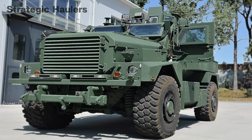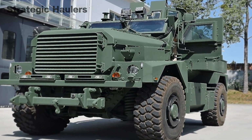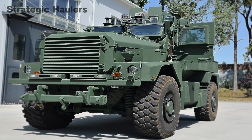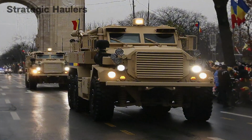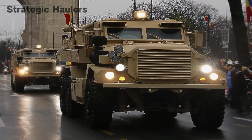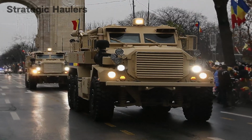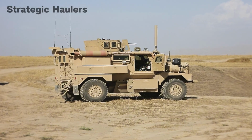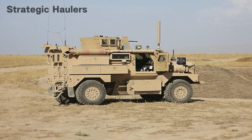Furthermore, the solid axle setup limited wheel travel. If one wheel encountered a significant obstacle, the rigid axle would pivot, often lifting the opposite wheel off the ground or inducing dangerous sway in the top-heavy vehicle. This contributed to the Cougar's initial reputation for being unstable and prone to rollovers in complex terrain.